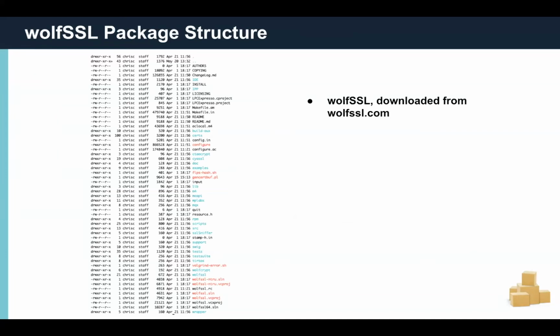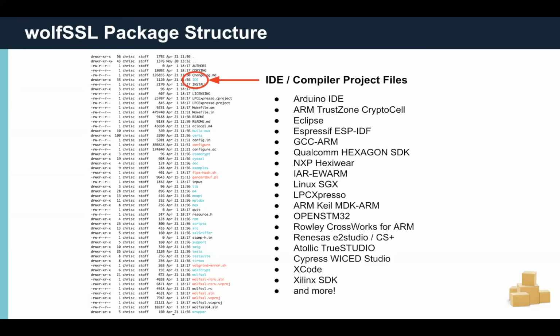Here we have the directory structure of a freshly downloaded and unzipped wolfSSL package. I'm going to start at the top and walk down through some of the commonly used areas. The first thing you'll run into is an IDE directory. This includes a lot of our project files for popular IDEs and compilers like the Arduino IDE, Eclipse, GCC ARM, Rowley Crossworks, Renesas e2 studio, etc. If you just want to be able to open up a wolfSSL project in your IDE or compiler and hit build, this is likely the area that you would like to look into.